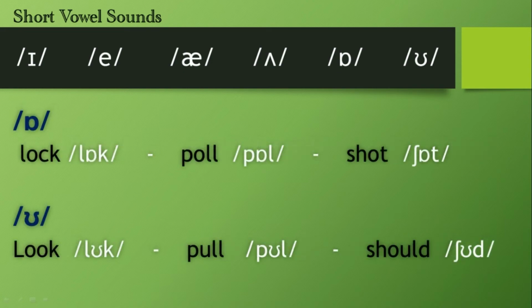We move to the last two vowel sounds in this lesson. O. Now you make your lips rounded but opened a bit, okay? Look. Pull. Shot. Ooh. When you make this sound, you need to make your lips very rounded and you open your lips a little bit.